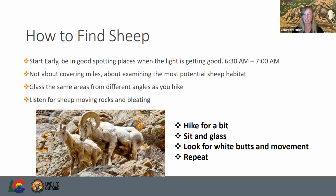So my tips are hike for a bit, sit and glass through those binoculars, and look for those white butts and movement. The rest of their bodies kind of blend in with the background pretty well, so their hind ends are the flashiest part of them. And then just repeat.